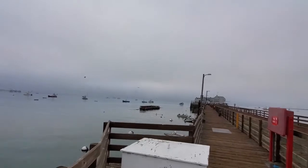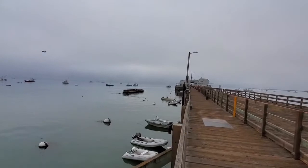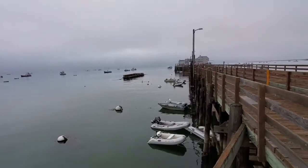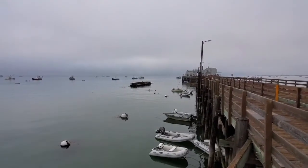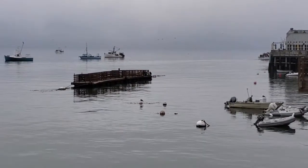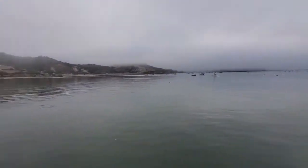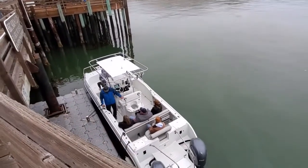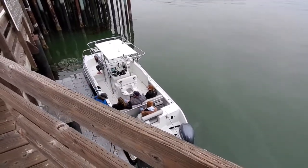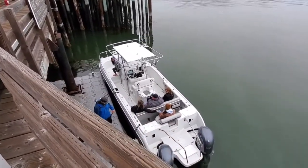Bunch of seals over here, hanging out on that floating seal lounge. I guess they put it there specifically for the seals to lounge on, because I don't see any other purpose for it. And here goes the Avila Beach whale watching boat, firing up its engines, then tying the boat.